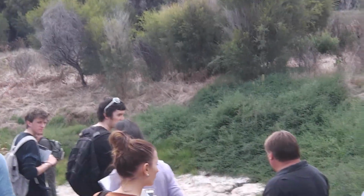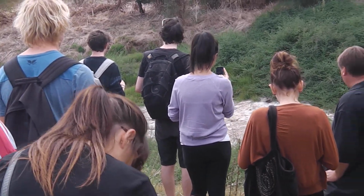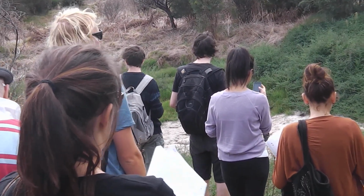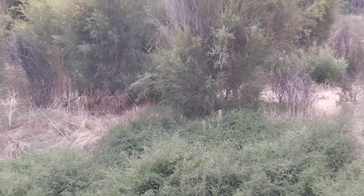At another point you'll see where there is a small pool of water, just to show you where the water table actually is. Not too bad. From the ground that we're standing on to the bottom there, that vertical distance is probably about a metre, and already the water table would have to rise more than a metre to start flooding this area. It's dropped very significantly.